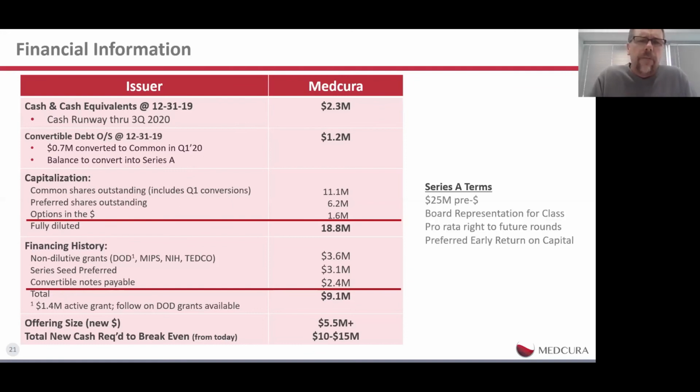So when you look at the Series A terms, it's a $25 million pre-money, again aligned to some of those comps that we showed you in the past. The Series A investors will have board representation as a class. The Series A investors will have pro rata rights to invest in future rounds. And of course, you will have both a preferred return on capital in terms of liquidation, as well as any disbursements that might be made. So your principal will be paid back first, and then any other preferreds or others.